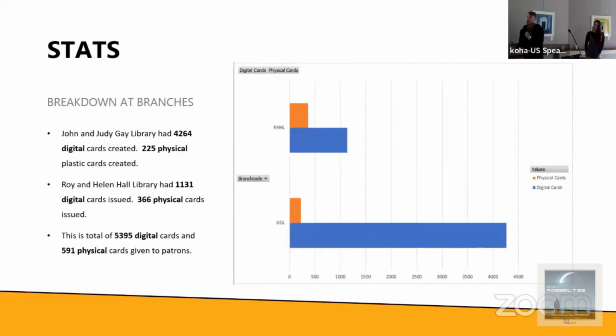This is some stats that we have, since I only did from January to July this year. We have 2 branches, the John G. Day branch and our other branch in Town Hall. Two different clientele as well, so there are things going on.